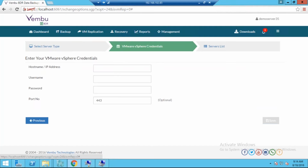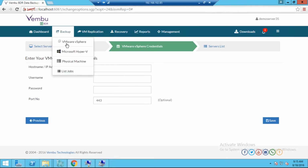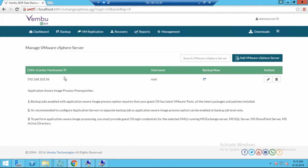So this is where you need to enter the hostname or IP address of the ESXi server and the user access credentials to access it. Once it is added, it will go ahead and be listed on the VMware backup configuration page itself. What I have done is I have already added one from my test bed. So let's say I want to back up the virtual machines from this ESXi server, I'll go ahead and click backup now.